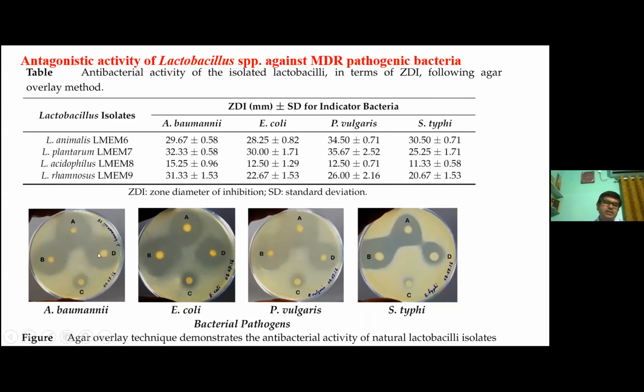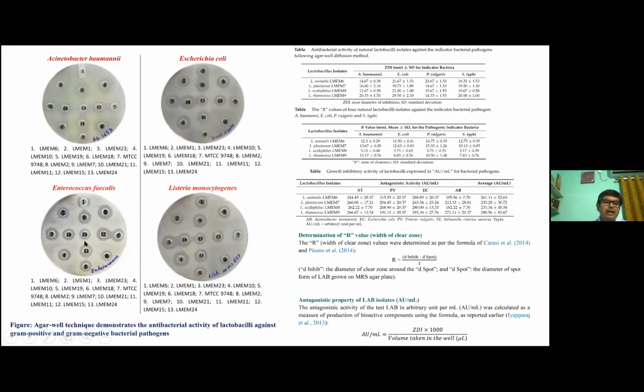And thereafter, next day, we have seen that this spot, due to the presence of Lactobacilli, shows a zone of inhibition. They have acted on the indicator strain, different types, such as Acinetobacter baumannii. These A, B, C, D are different types of lactic acid bacteria, Lactobacilli, and these act against Acinetobacter baumannii, E. coli, Proteus vulgaris, Salmonella typhi. And the inhibition zone around the spot culture of Lactobacilli indicates their antibacterial activity by agar overlay method. Similarly, we have followed the agar well diffusion method.